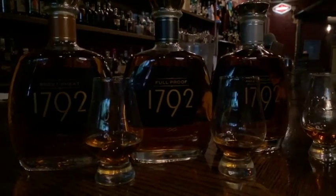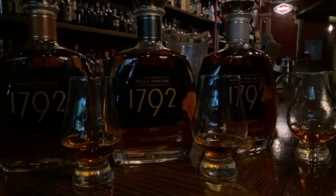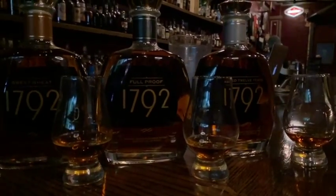So this has been Bardstown's Barton 1792 distillery. We tasted through their 12-year bourbon, foolproof bourbon, and their sweet wheat bourbon. If you like to do little 1 ounces or 2 ounces of these, you can check it out on the website or stop in for a flight at Nowhere Special.